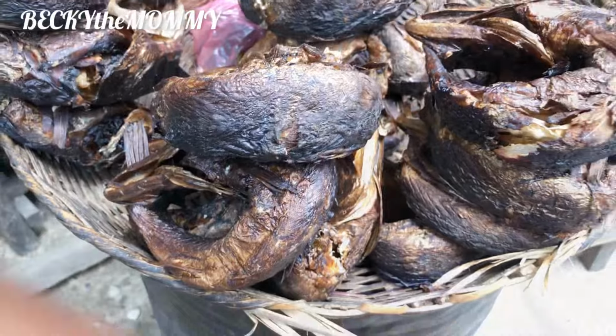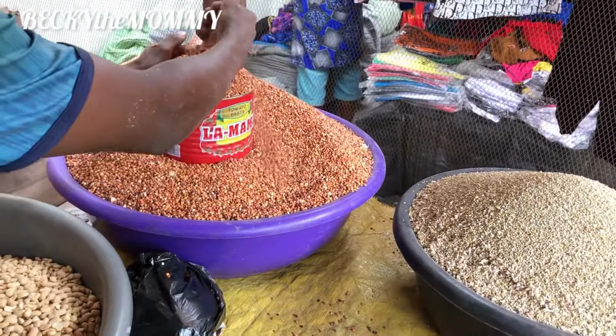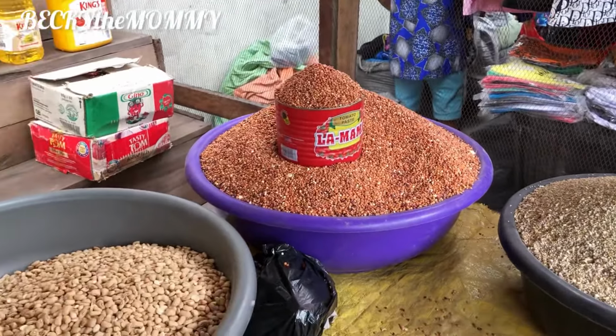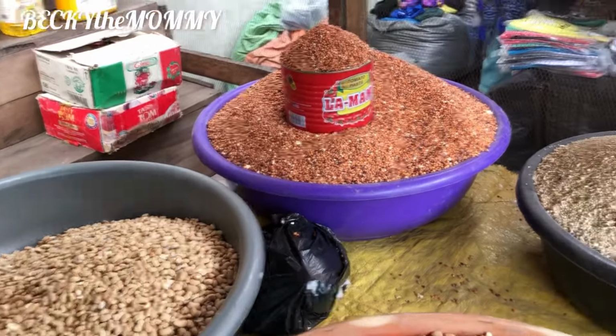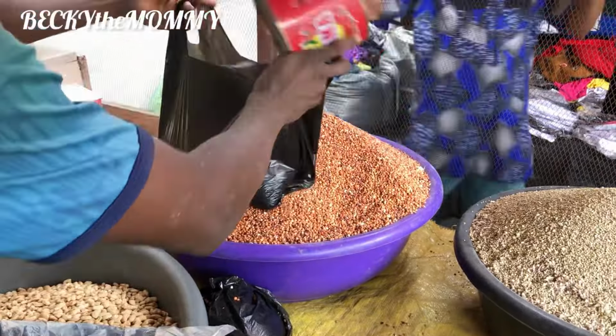So from here, I went to look for unripe plantain. But I stopped here to buy guinea corn and yellow corn. Yes, I'll be using them to process pap for my kids. Guys, I love processing pap for my kids at home myself, okay? And I'll be showing you guys how I'll be doing this particular set, okay?